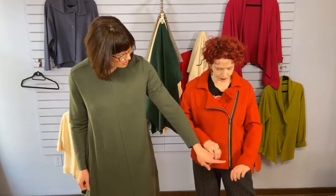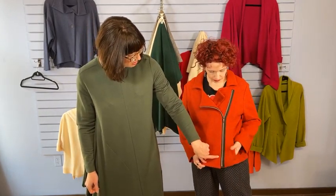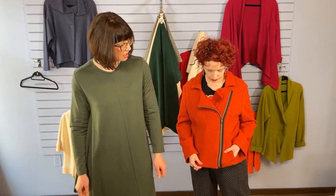I think the outer zipper is really what makes it. I know it's into the seam on the right-hand side, but on the left-hand side it's exposed, which is really nice. It's got pockets. Always good to have pockets. Gotta love pockets. And so this is the pumpkin orange? Yes, pumpkin. I love it.